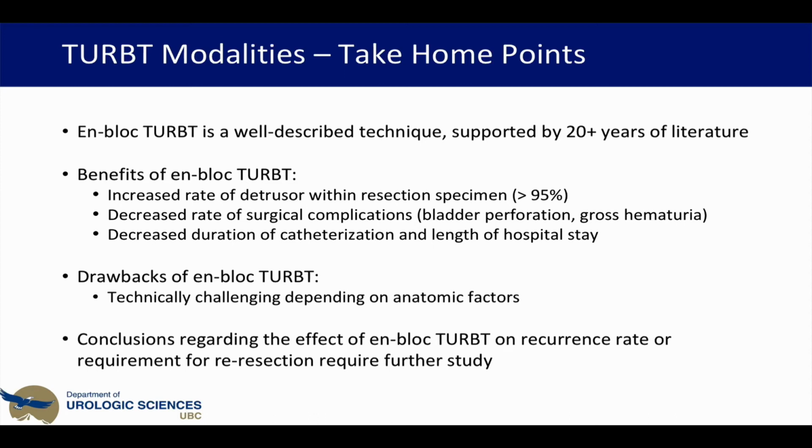Now, major drawbacks of en bloc TURBT is it can be very technically challenging or not feasible depending on anatomic factors typically related to tumor location and size. Conclusions regarding the effect of en bloc TURBT on recurrence rates or requirement for re-resection require further study. And I think this last point is interesting. There's no studies to evaluate it, but I think it's conceivable that if an en bloc TURBT specimen achieves negative margins and benign detrusor, then perhaps routine re-resection, which would otherwise be indicated in a conventional TURBT, perhaps would be no longer required.